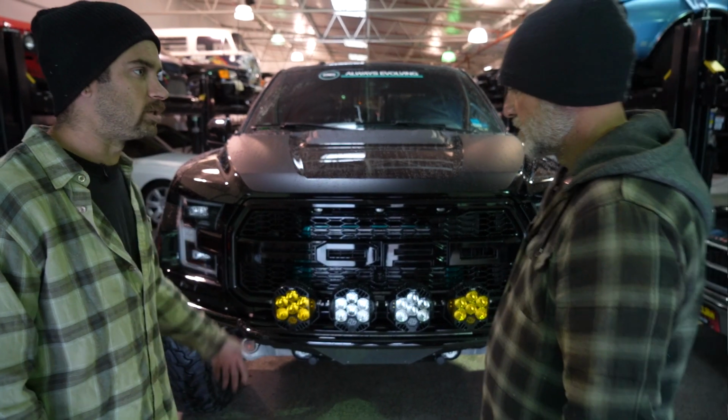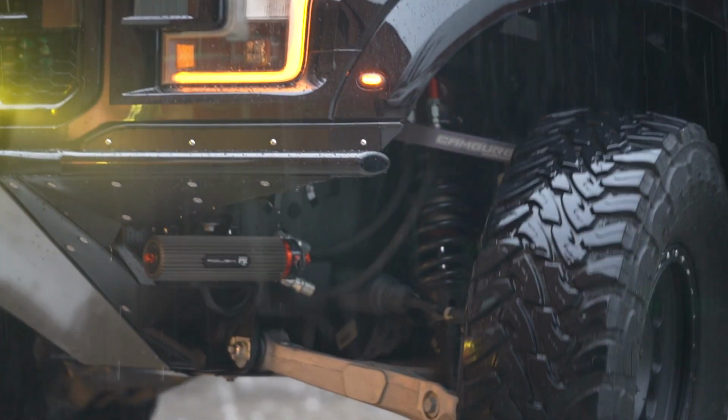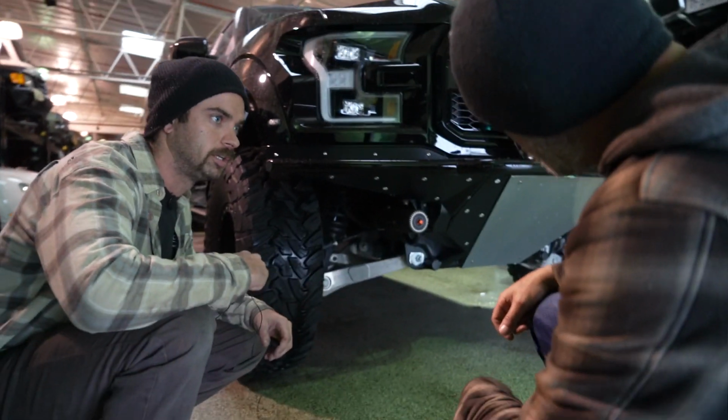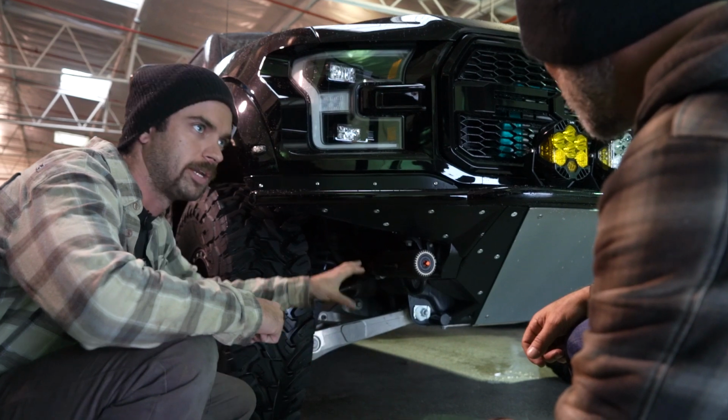We did some suspension stuff. We did Camburg upper control arms on this one, which is kind of like the upper control arms up here. It's all billet and machined. We added some cam gusset kind of deal so it doesn't knock it out of alignment.